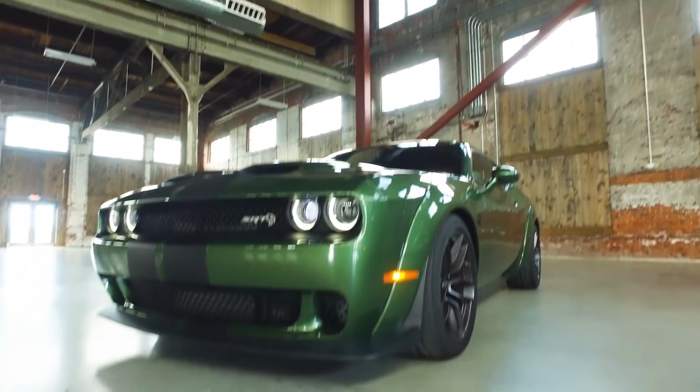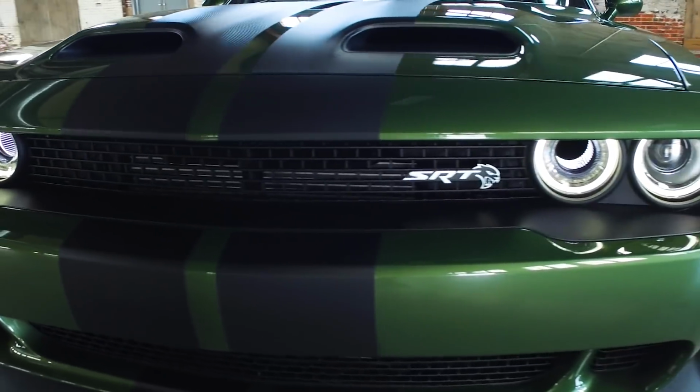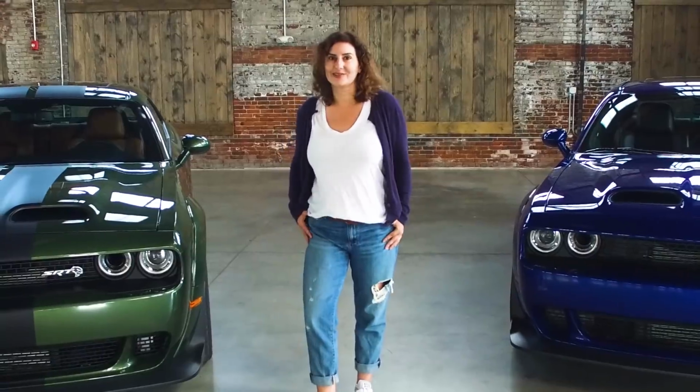This is the 2019 Dodge Challenger Hellcat SRT Redeye. It has 797 horsepower and 707 pound-feet of torque. Is it worth it to buy the Redeye over the Hellcat? Let's find out.